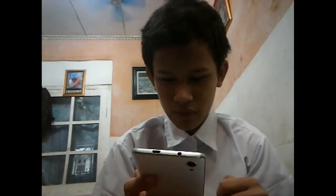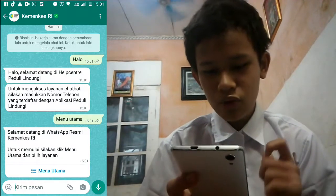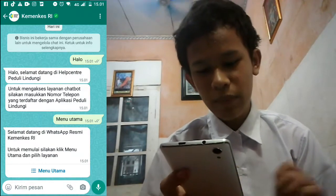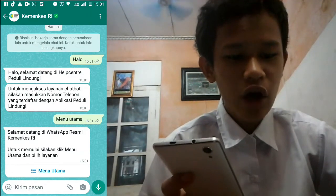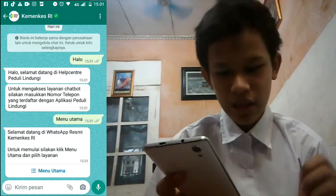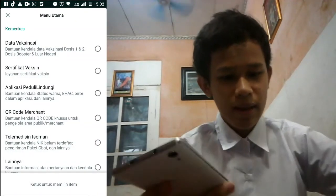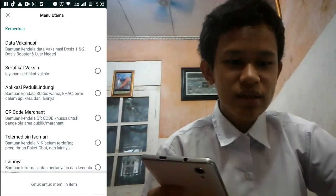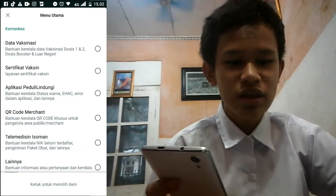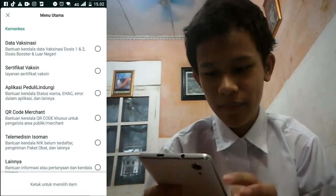Next, the words: Selamat datang di WhatsApp resmi Kemenkes RI. Untuk memulai, silakan klik menu utama dan pilih layanan. Click on the option menu utama, or in English, main menu. Then check the vaccine certificate option, then click send or kirim.